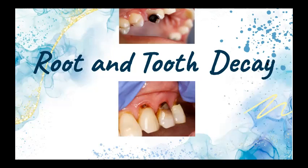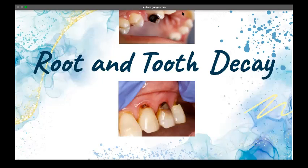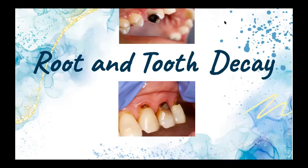Root decay, on the other hand, is also known as root cavities, and it indicates the formation of lesions on the surfaces of the roots of the tooth. These lesions are found near the gum or the gingival margin. Root and tooth caries are most prevalent in elderly people. Cavities commonly form in the midline of the tooth next to the gum.